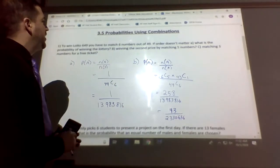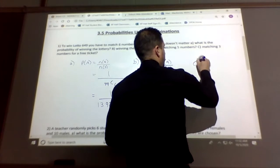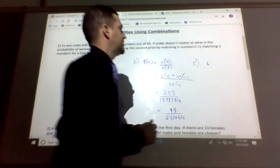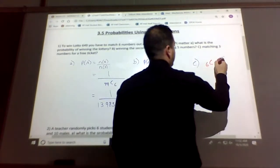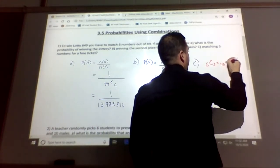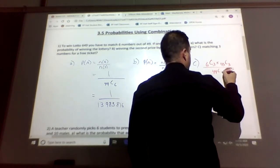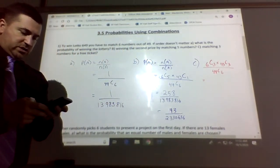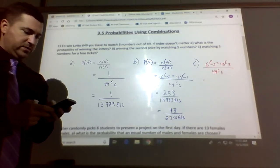Okay, and the last one there, matching 3 numbers for free tickets. So out of the 6 winning numbers, we want 3 of them. But you still need another 3 numbers, so from the remaining 43, you get the other 3 numbers, and all over 49 choose 6. So 6 choose 3 times 43 choose 3.